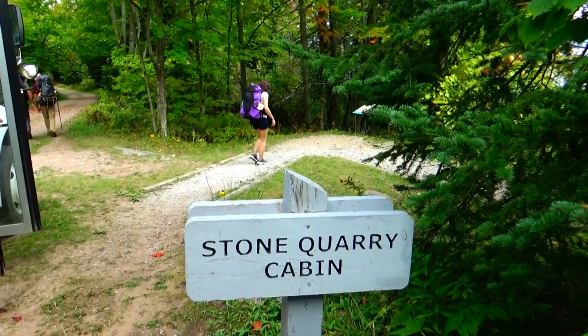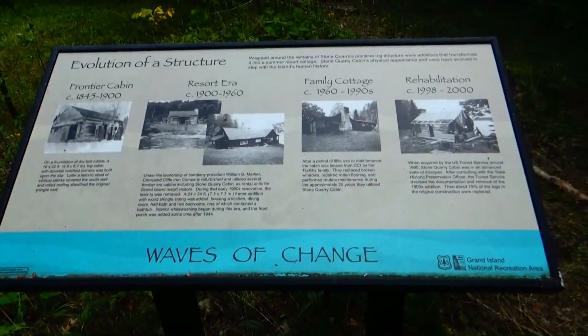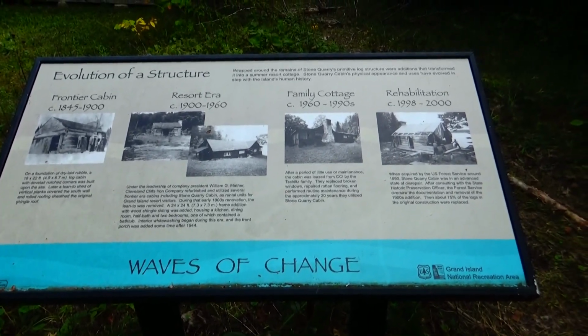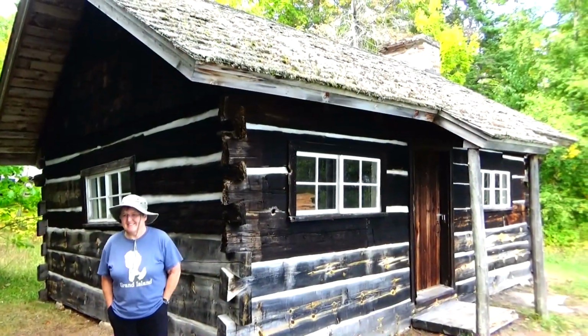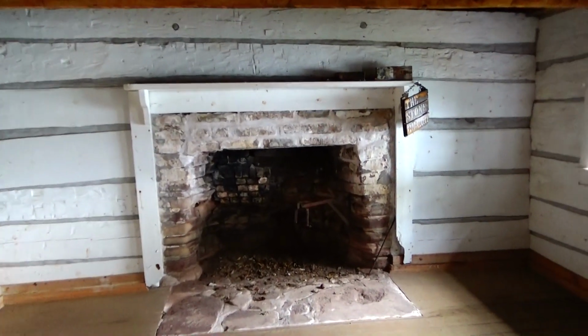Next we'll check out this stone quarry cabin. This cabin was built in the 1800s and was restored between 1998 and 2000. And this is what it looks like today. We'll get a closer look. The old fireplace. Because somebody left stuff out, of course.